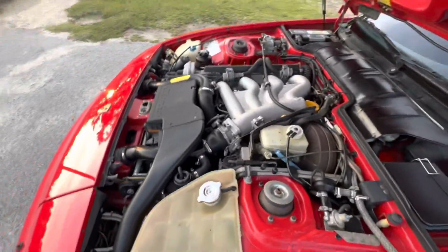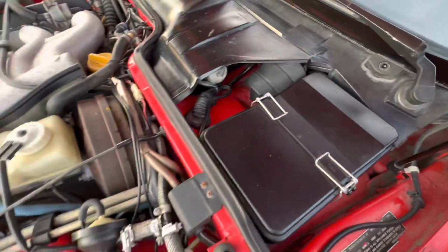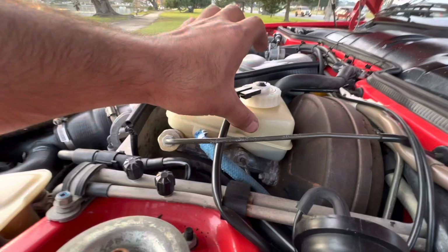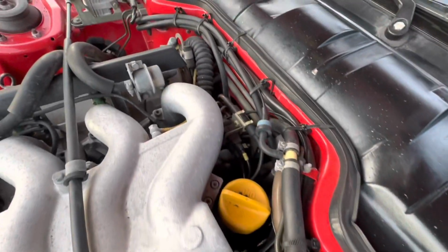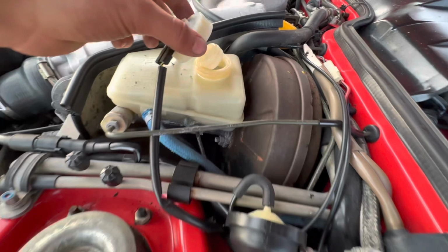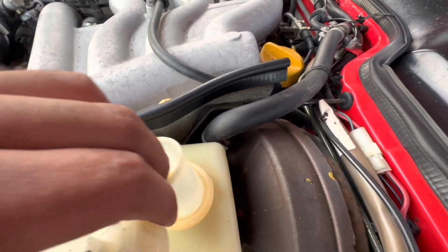The turbos work excellent. The thing has so much power. Going down the road, it is like a bullet. And you know what? I think the brake fluid is low, so I'll make sure to top that off. And that might get rid of the light. Now that I'm looking at it, I should probably top that off.